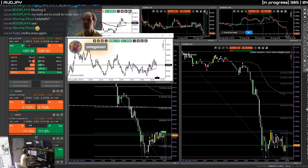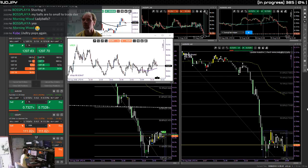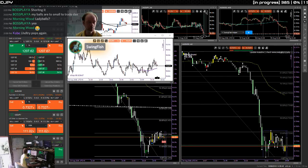Germany's bond yields are falling. They're worthless anyway. You have to pay to hold them.